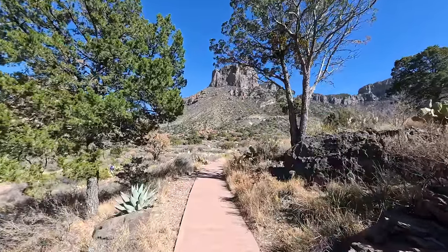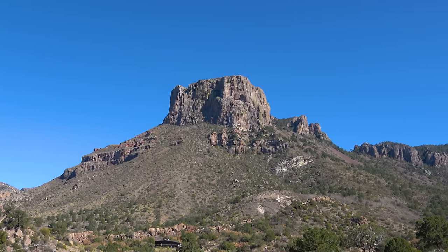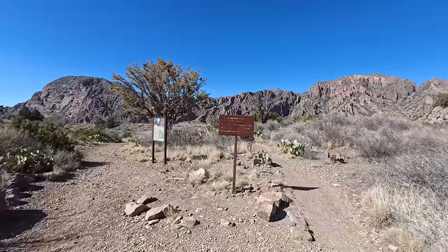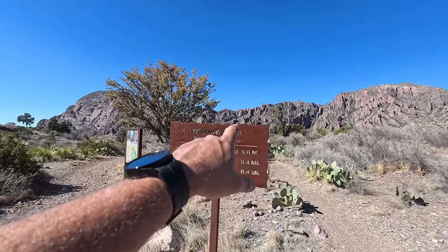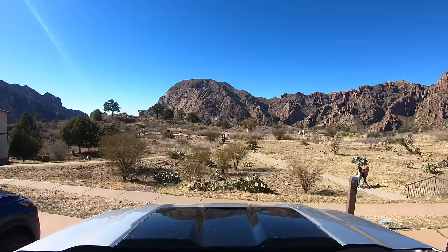Just love it. What a great start to our time here in Big Bend. That's Casa Grande Peak, which we can also see from the campground. Or is it Casa Grande? Let me know. Okay, yeah, if we wanted to walk back to the campground, this is 0.4 miles, but if we want to do the Window Trail, it's 5 miles round trip going this way. I believe from the campground, that same Window Trail is a little less, and that's the one that I want to do probably the day after tomorrow.